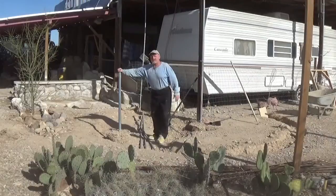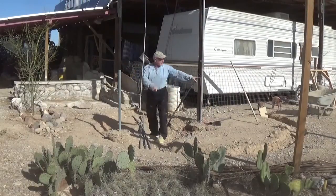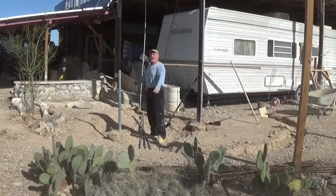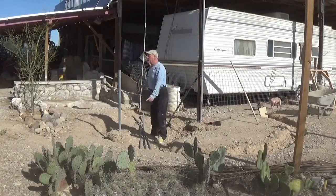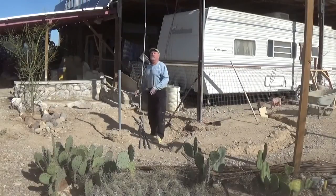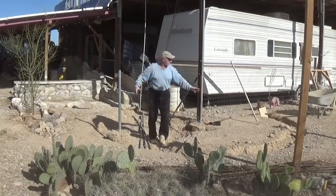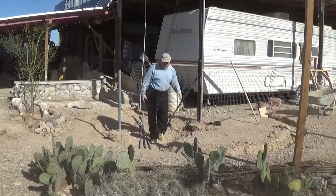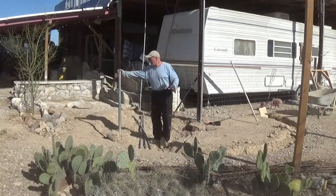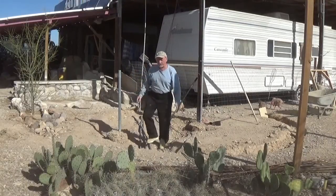This is the old DirecTV post. It's actually going to be in the middle of the wall. The wall's coming around here. It is a 14-foot diameter turret. But remember, we're cutting a little corner out of it. This will be in the wall. The wall's going to be 18 inches thick at this point.